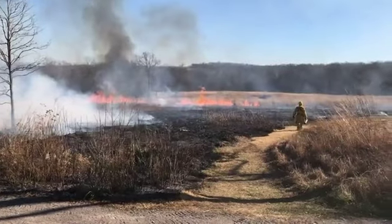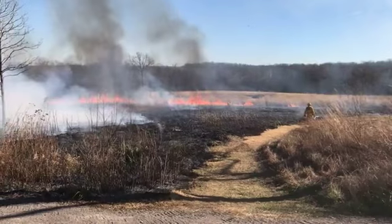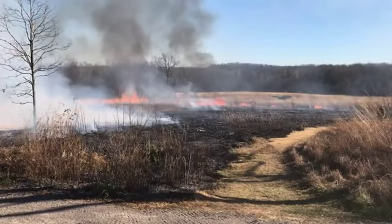And as we mentioned earlier, this is just one crew. There are a couple controlled burns going on today. So you'll hear some radio talk going on as they're communicating back and forth between each other.